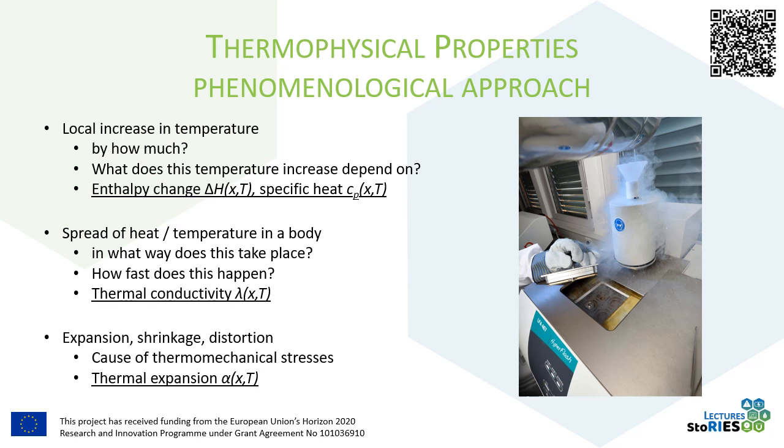If you want to know in which way and how fast the temperature change happens, then we are talking about the heat transport. A heat transport between two places in a medium with different temperatures occurs through heat conduction, convection, or heat radiation. We are now talking about a solid body and we assume heat conduction.